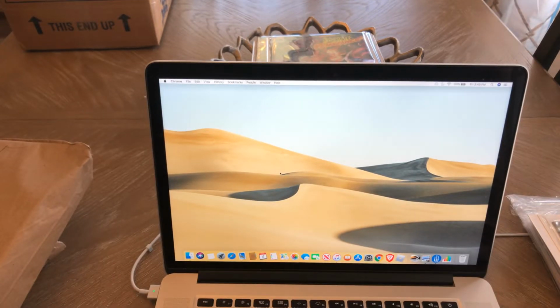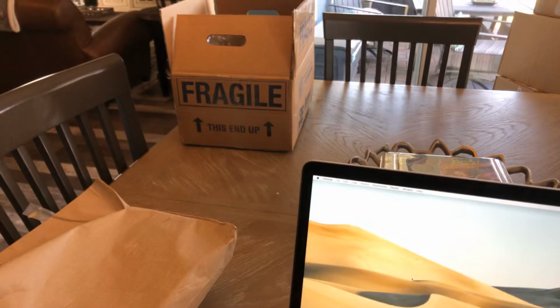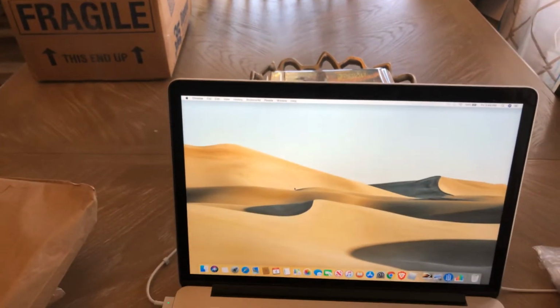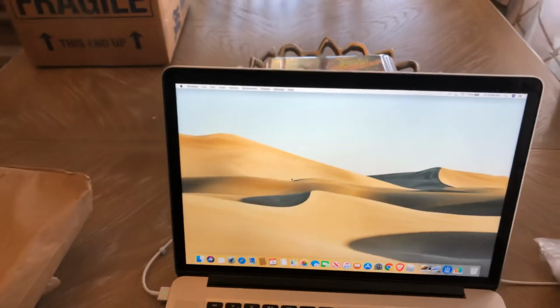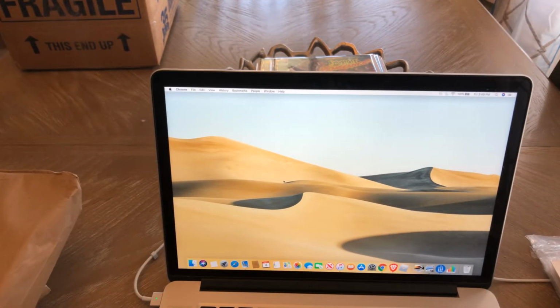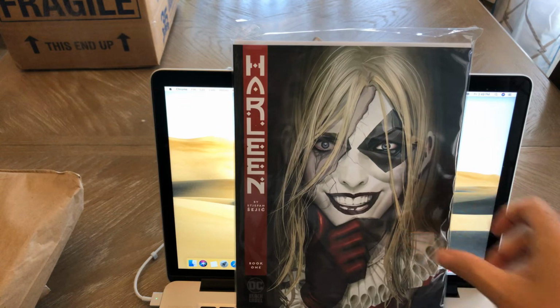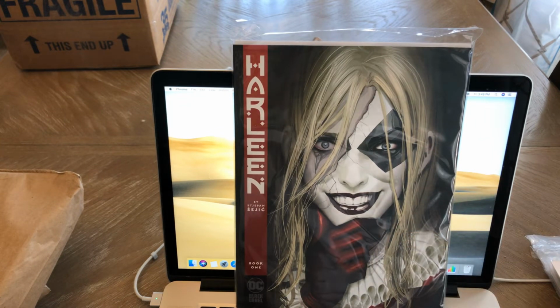I got my MidTown box order in today, right over there. So I just started grabbing the various packages out. So I'll kind of highlight that real quick. One of them was a magazine size, which is the Black Label Harleen Book 1. Really, really cool looking book.